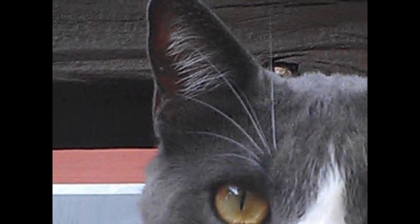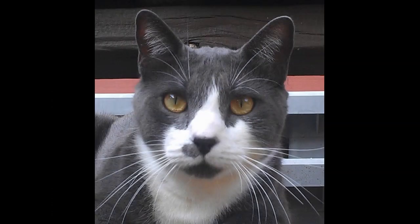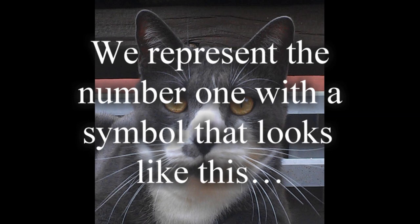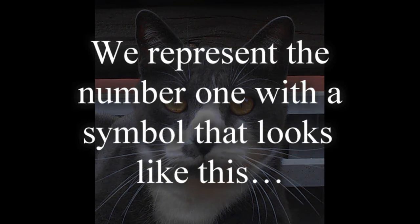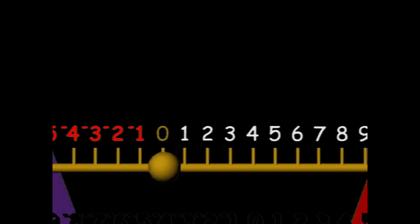Here is my favorite photograph of me. It is just one photo of me. That is, there is just one photo of me, and we represent the number 1 with a symbol that looks like this. The number 1 goes here on the number line.